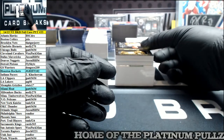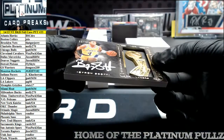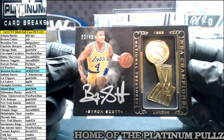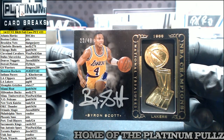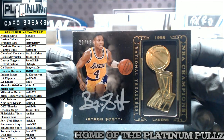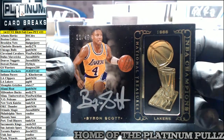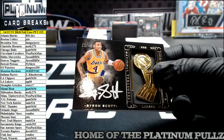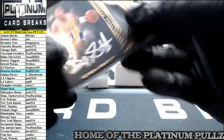Oh, what do we have here? Great Scott! 22 of 49 NBA Champions relic auto, Byron Scott for the Lakers. LA Lakers going to Jag 08 Silver Ink. 22 out of 49. Great Scott.